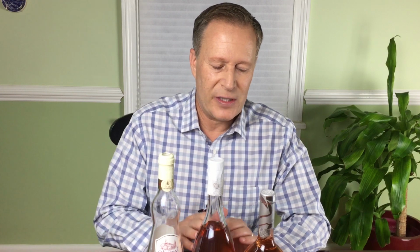This one comes in at about maybe $8. This one just under $10. It's just, it blows my mind. And the next one is right around the $10 mark. Unbelievable values from southern France. I can't believe it. So you really can't go wrong if you picked any one of these wines. And if you were having a party, wow, they would just be delicious.